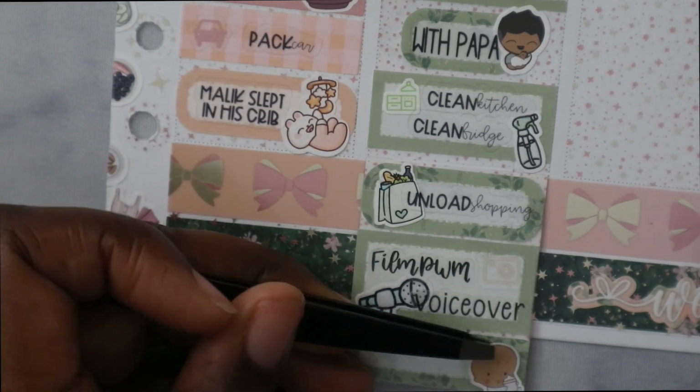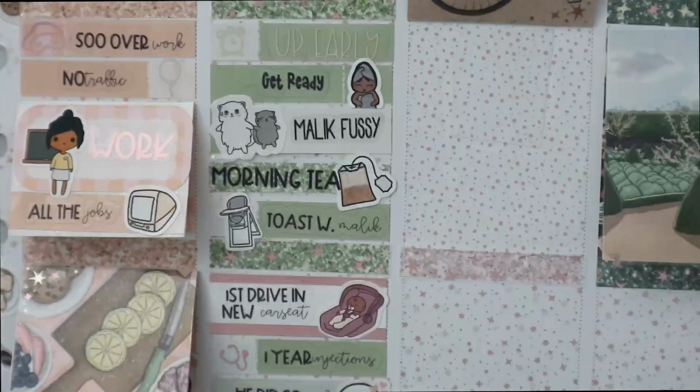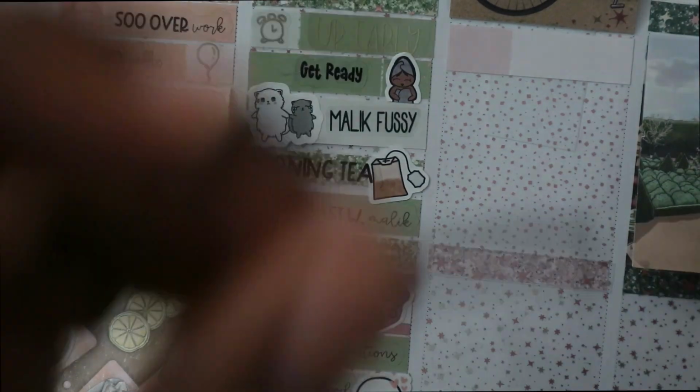I then used this Mr. and Mrs. Mittencode's microphone to note doing a voiceover, and the voiceover script is from Carly Plans. And then finally I noted that Malik had his first cow's milk, so I used the sticker from Glam Planner to note that. Moving on to Saturday.